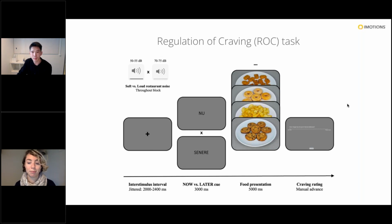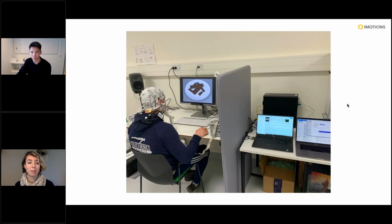And if you go to the next one, this is just a picture of the setup in the laboratory. As you can see, it's not in a restaurant here, but we're playing the noise through speakers in the background. The participant has a lot of sensors attached. You can see the EEG cap, which is measuring brain waves and thereby cognitive load. We have the GSR electrodes, which capture skin conductance, a measure of emotional arousal. And on the right side, behind the wall, I could, as a researcher, monitor live what is going on in the experiment.